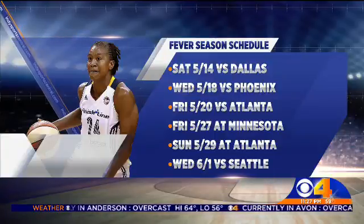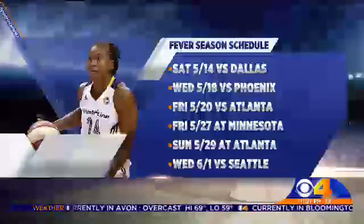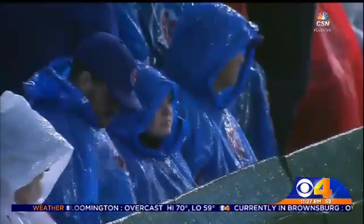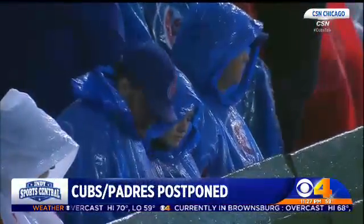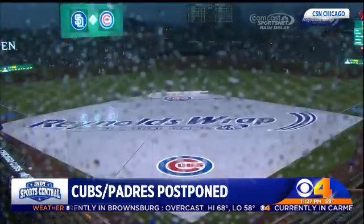It'll be a good homestand to start things off. 3 straight at Bankers Life Fieldhouse before road game number 1 at Minnesota on May 27th. The Cubs pushed their win streak to 7 and their major league best record to 24-6 last night. But those marks are on hold. The Padres in town, and it looks like they brought the rain with them, it seems. Mother Nature, the only force capable of bringing the Cubbies to a screeching halt right now.